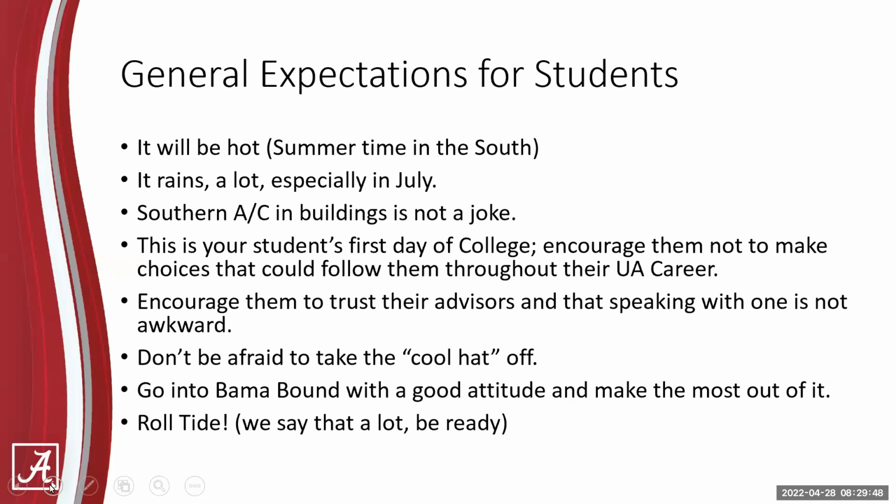Also, really fight for what they need. If they've got questions, sitting back and waiting for an advisor to come to them may not always be the case. So really stand up and ask the questions that they need. I'm not saying be aggressive, but really go up there and ask those questions.